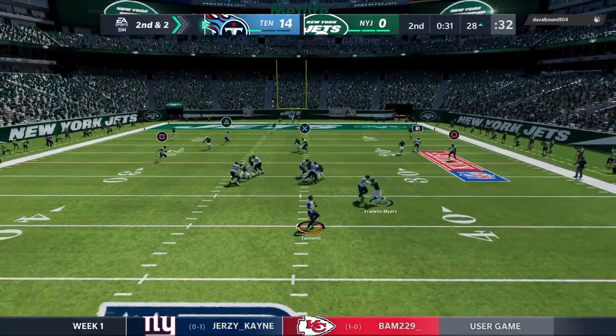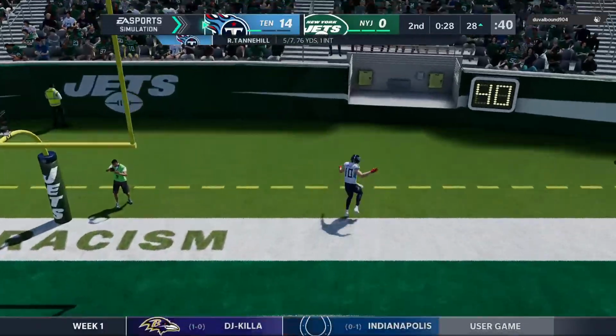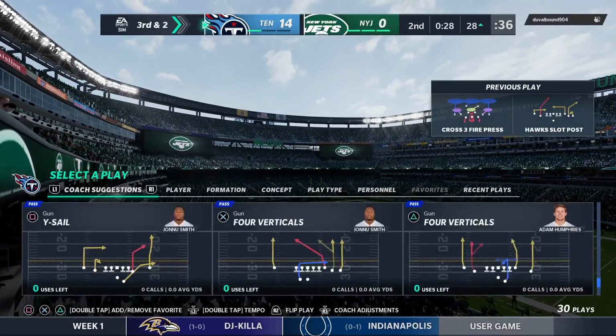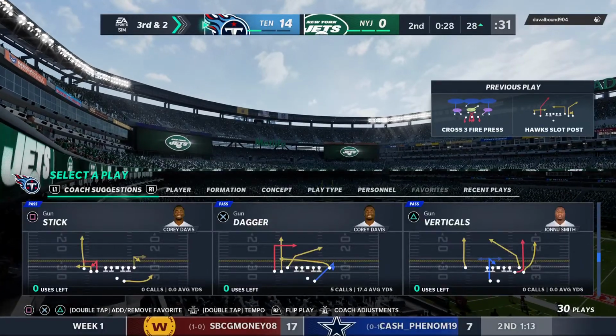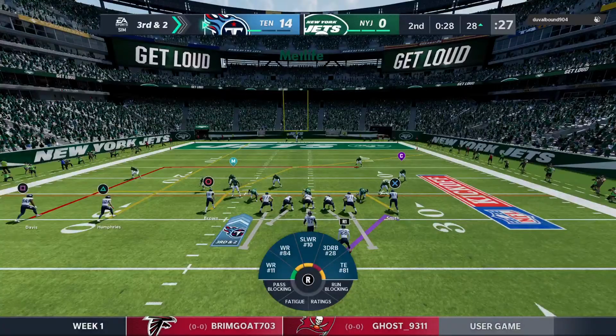On 2nd and 2, Tannehill. He's going to take a shot for the end zone. And that will be incomplete. Tried to dial up the long way out there, but it'll be 3rd down. A lot of times it's that first read that you have. Maybe you get it in pre-snap, and he locked in on his target, but he was covered quite well, and that one's incomplete.